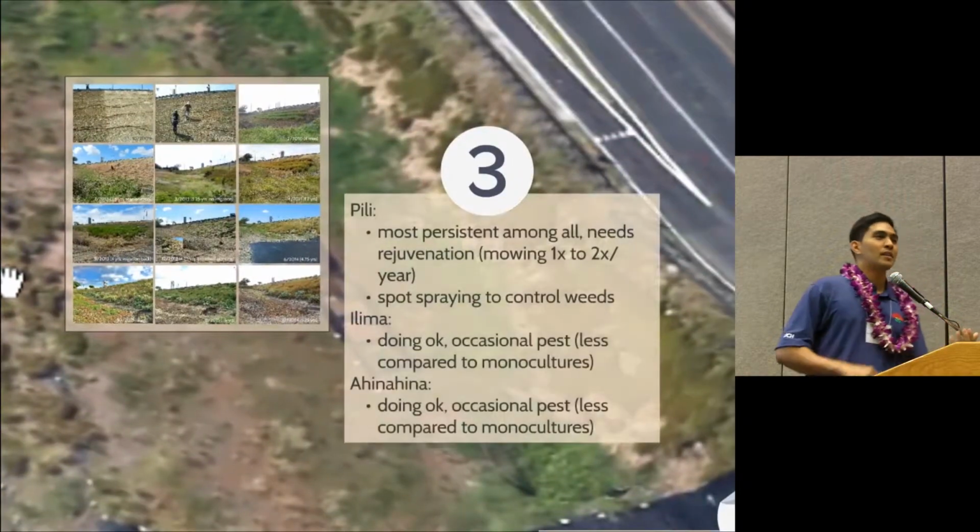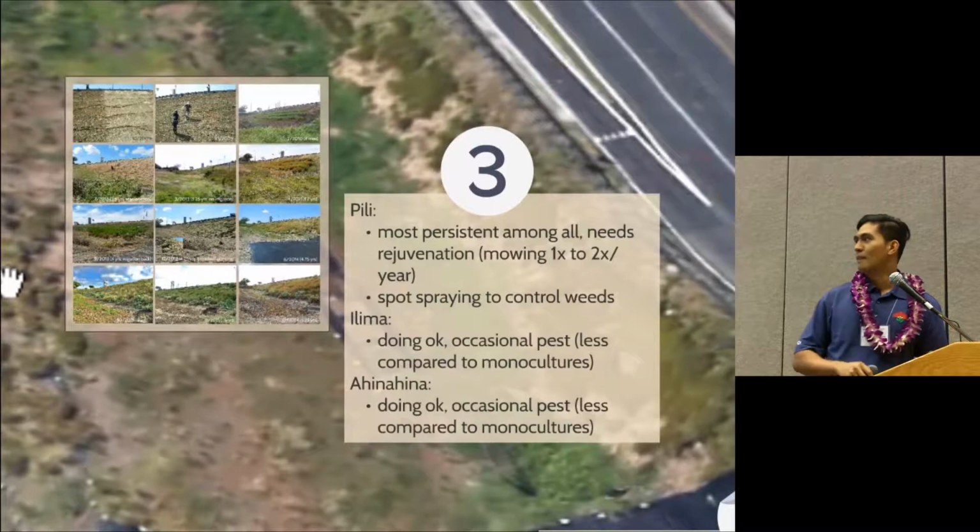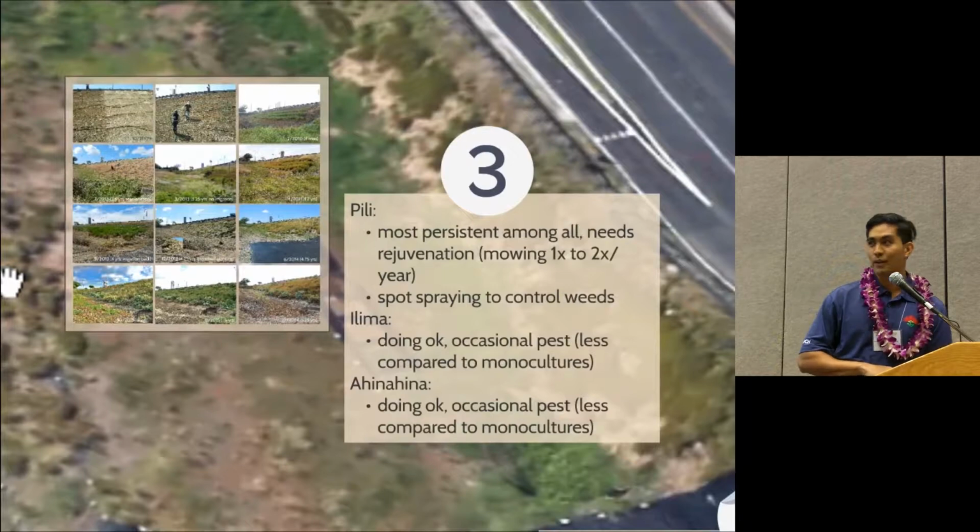Based on observations on this site, Pili is actually the most persistent among all the native plants that we evaluated. It needs rejuvenation, so it's advisable to mow it 1 or 2 times a year. And to control any growing weeds in between the rows, you need to spot spray.